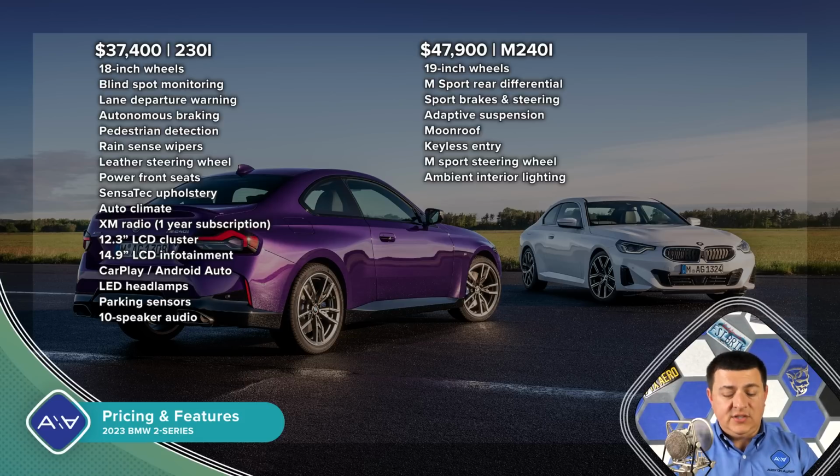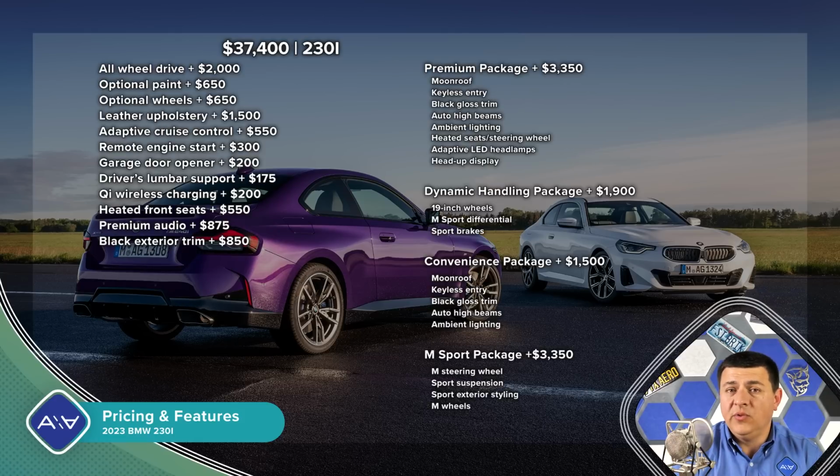For 2023, that 230i is going to start at $37,400, a little bit more expensive than last year, but still about $10,000 less than the BMW 4 Series. The M240i, that's the model with the 3-liter turbo, that's going to be about $10,000 less as well, but it's going to start obviously more than the 230i at $47,900. So pretty decent bump up to get that extra power. Both of these models come standard with rear-wheel drive, all-wheel drive is optional, and the manual transmission is the only way to go.